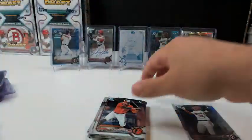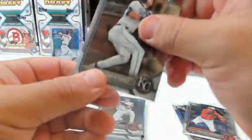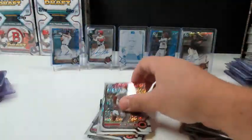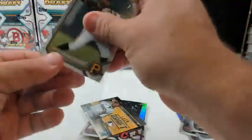We have 2 full boxes left and we're heating up. I'm on a Jackson Holiday hunt. I think we'll get one based on the players I've seen so far. Obviously, can't make any promises there, but the odds are good after hitting a Neto auto to see Holiday.